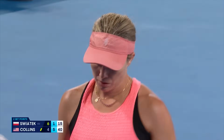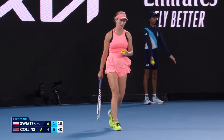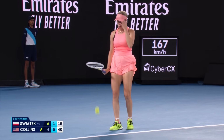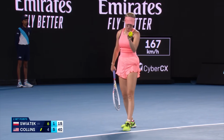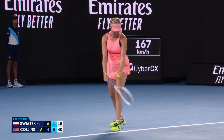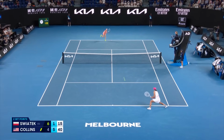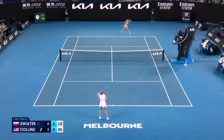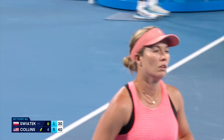Well, Danielle Collins here 14, is 15. On the brink not only of taking a set from Iga Swiatek, but of winning 6 games in a row against the world number one. It has been an extraordinary 20 minutes of tennis from the American. 2 set points. Keep going for 14, 15.